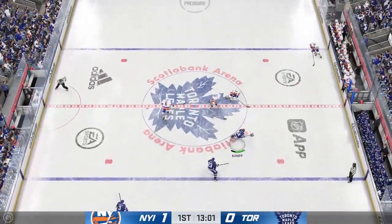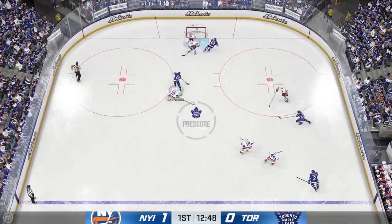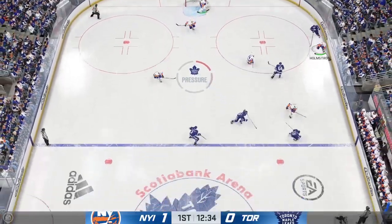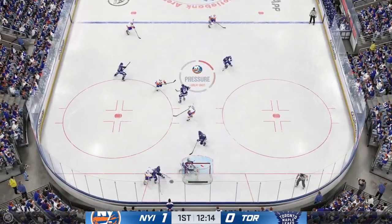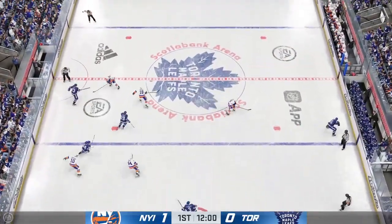Slides it diagonally to Kempf. Toronto's crossed the line and on the attack. Takes a shot. Oh, a clutch save! A player should never be left alone in the slot, but man, is the goaltender to task here. Gets out in front of it and makes a save. Puck grab by Kempf.